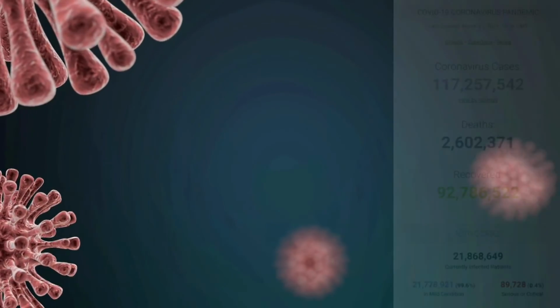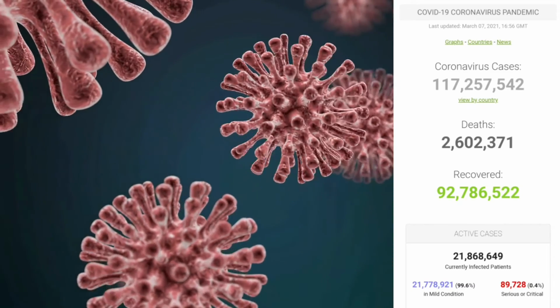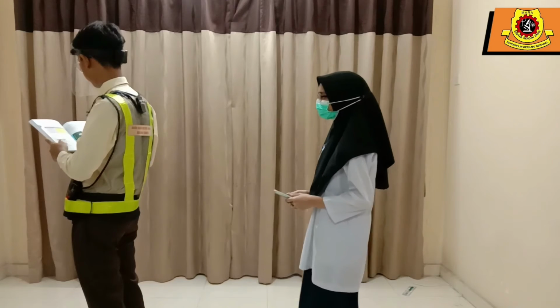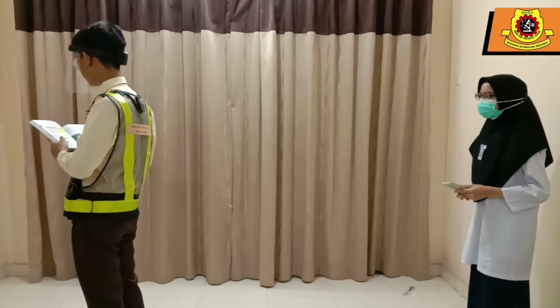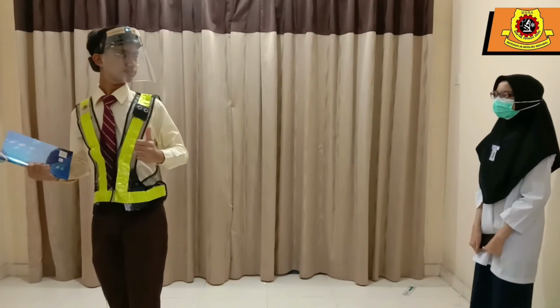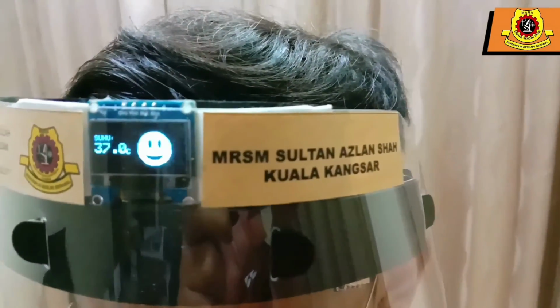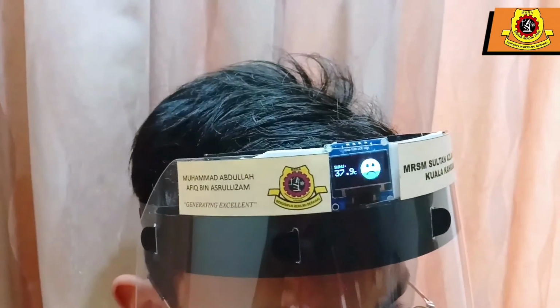Novel coronavirus has spread rapidly worldwide since it began, with over 100 million confirmed cases and at least 2 million people having lost their lives. I figured that I could make a social distancing detector, SDD, a device which helps to maintain social distancing. I also created a face shield equipped with a temperature sensor to detect body temperature. If my temperature is high, the LCD will show my temperature reading and a face emoji.